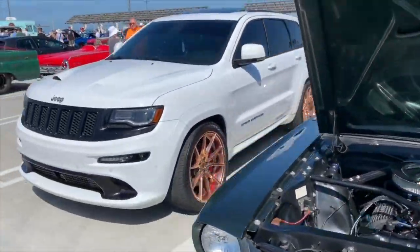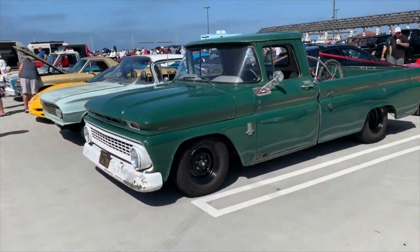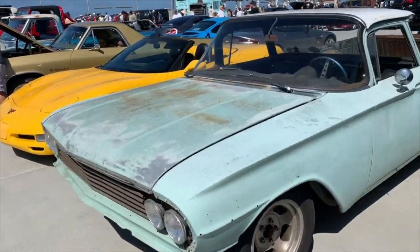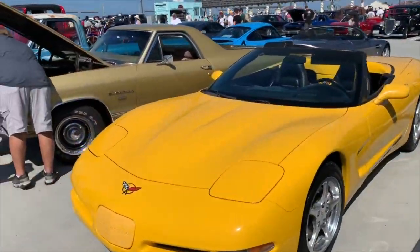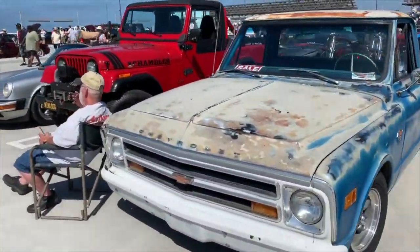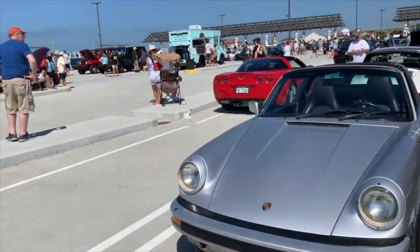Mustang. Jeep. Great looking C10 truck, check that out. El Camino, real survivor there. Corvette, another El Camino there. Another C10 there. Jeep, and then a Porsche.